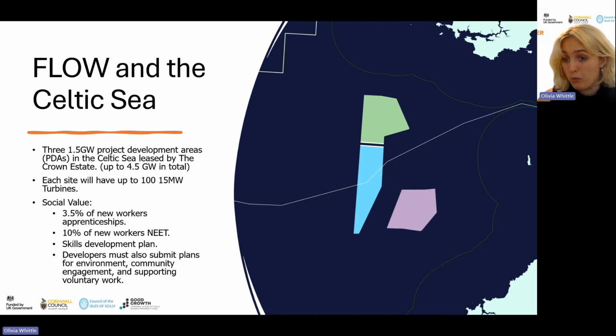So what does this mean for Cornwall? Well, in the Celtic Sea currently, we have 3 1.5 gigawatt project development areas which are currently being leased by the Crown Estate. So they aim to deliver up to 4.5 gigawatts of power in total. So each site is going to have around 100 turbines, which are going to be 15 megawatt turbines, so on the larger scale.